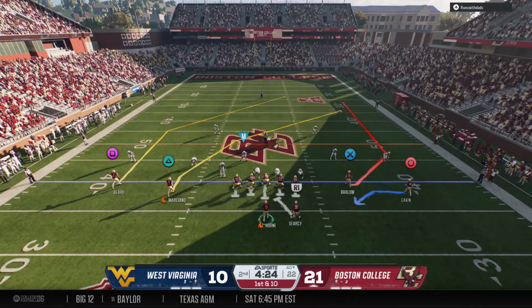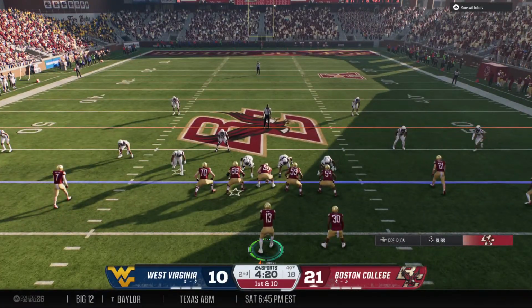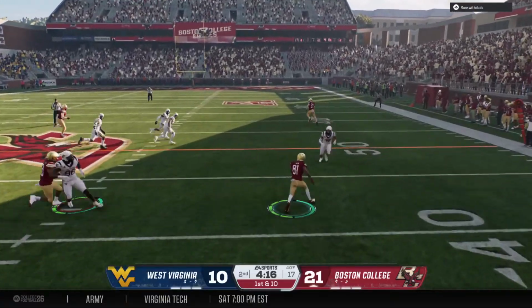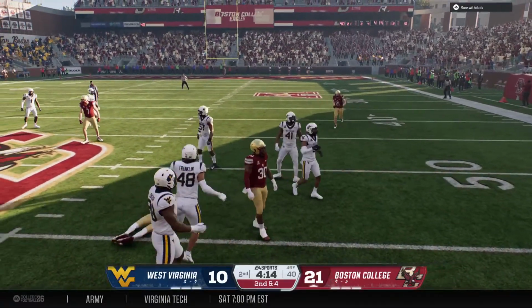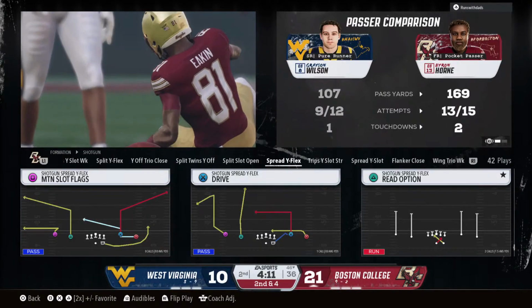The offense lines up at the 40. They've got a first down. Wide receiver comes in motion. Wants to throw on first down. Grabbed behind the line. It's Eakin. He's brought down quickly. Minimal gain there. Still a bit short of the first down.